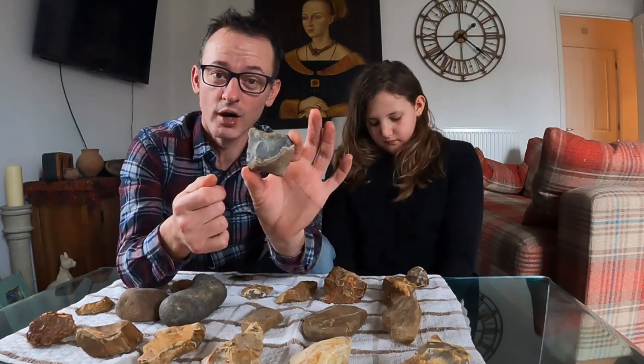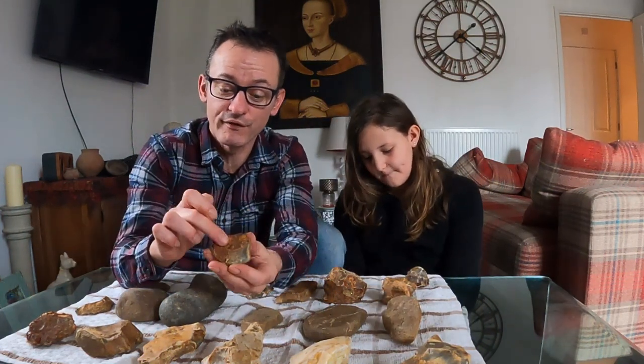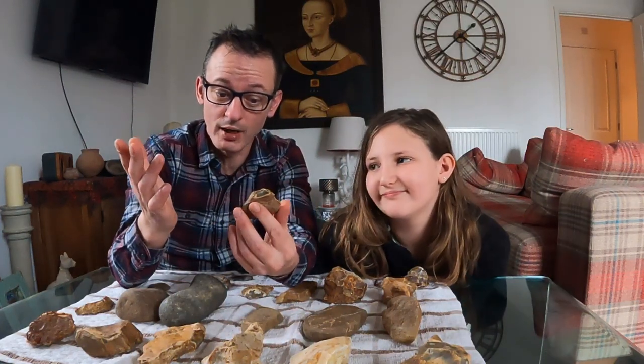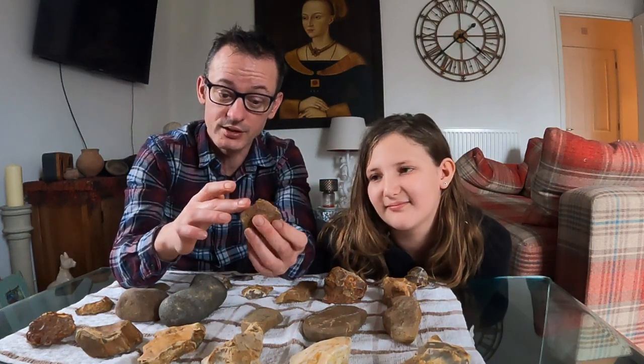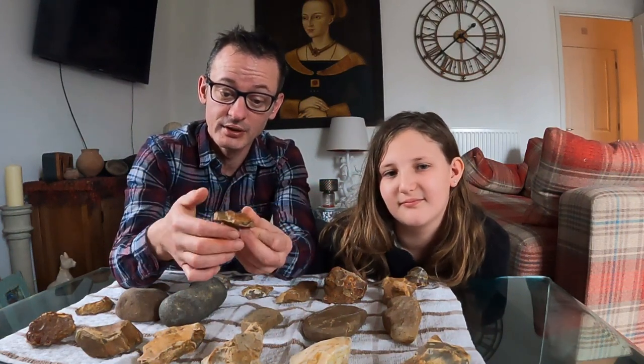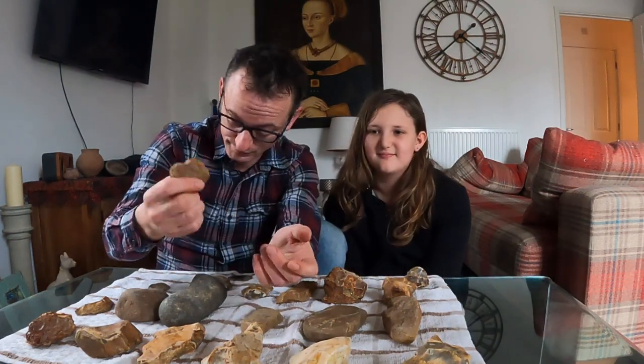And that's quite a nice item there. And here, again, we've got the thumbprint just there on this. Again, I think we might be looking at a Mesolithic scraper, and it's completely rounded. So put your thumb there and you can use pretty much any side you want. And this scraper here, I actually think is much older than the Mesolithic period. I think we might have a Paleolithic scraper just here.